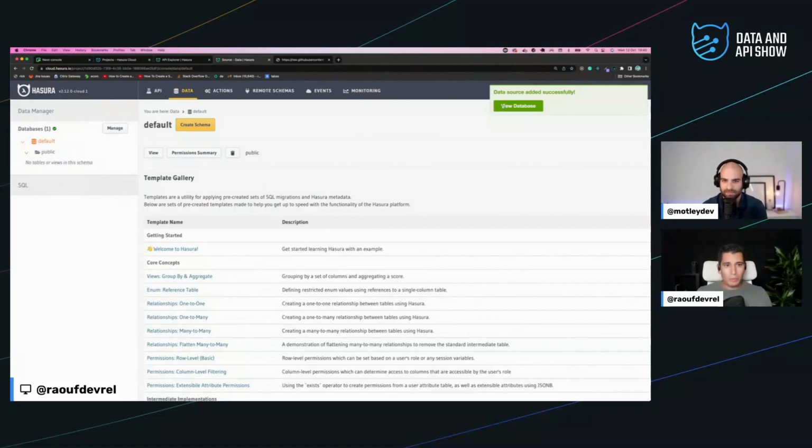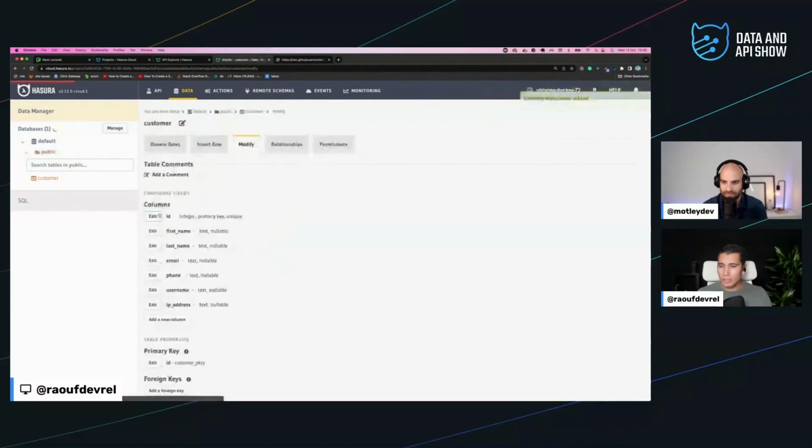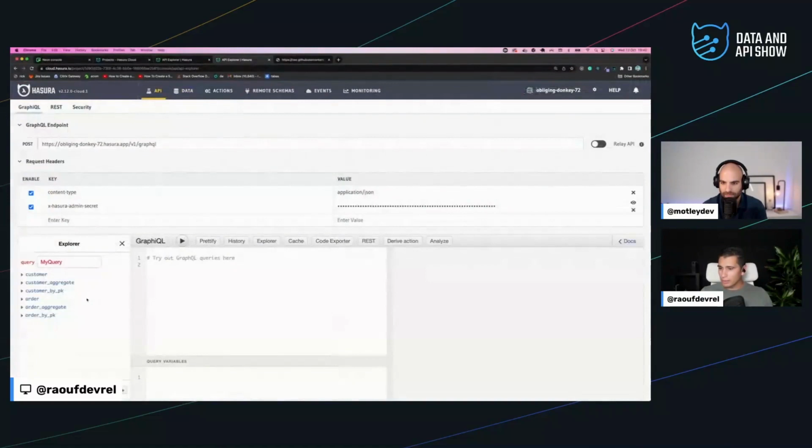So yeah, I'm going to continue and view the database here, and I believe that it's going to ask me to track some stuff. Right, I'm going to go to the API. Is there anything else in particular you want me to do except from just the regular query? I think probably need to track your foreign keys too.